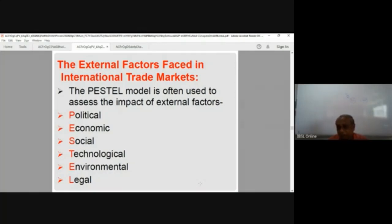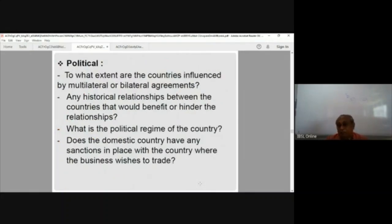As I have mentioned here, the political, economic, social, technological, environmental, and legal. The first letters will give you PESTEL, right? Political, economic, social, technological, environment, and legal. Now we'll discuss in detail what sort of factors these are. The political. To what extent are the countries influenced by multilateral or bilateral agreements? We discussed multilateral and bilateral agreements. So, to what extent are the countries influenced? We'll have to see.